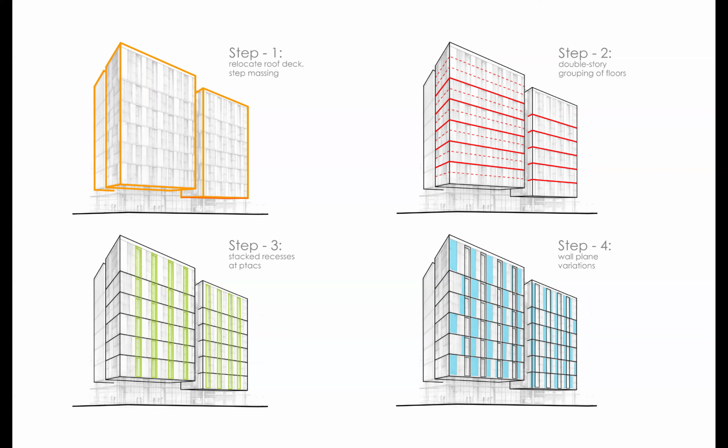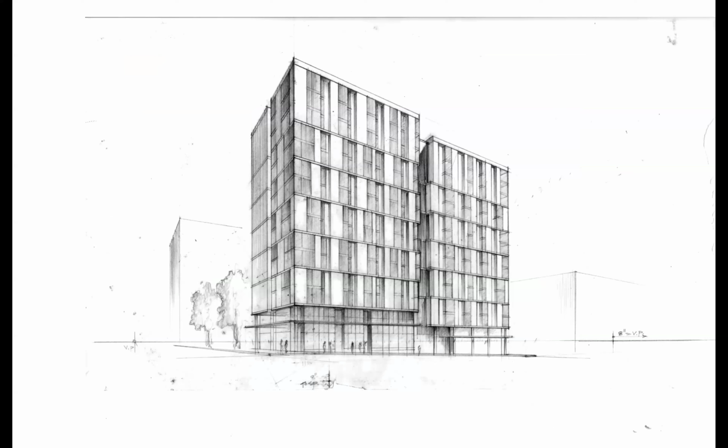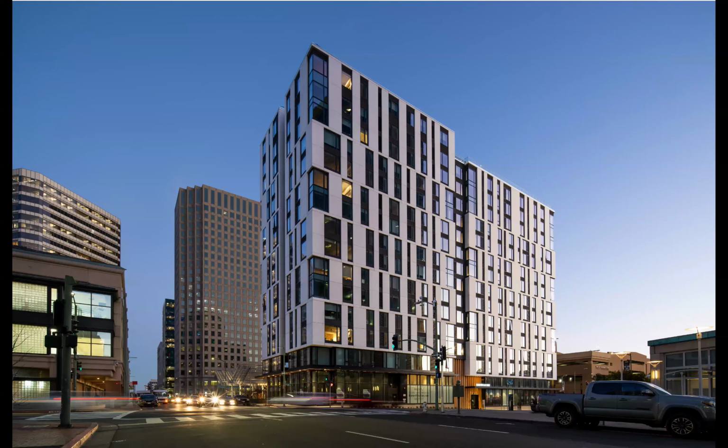A double-story grouping for the floors so that it would be more similar to the commercial buildings that are around it. It's in city center. We have government buildings and office buildings. The stacking of the mechanical systems, and then working with window variations because we had a budget that actually cut the glazing cost. But it's a unitized, prefabricated, factory-built skin made in Southern California. We've got these nice recessed corner windows. You can see the different volumes.